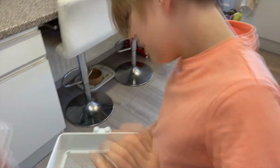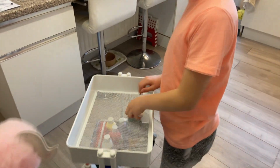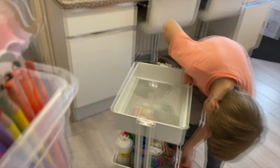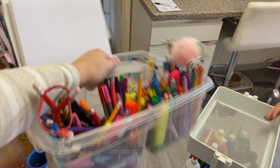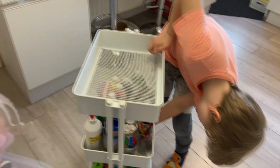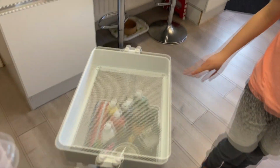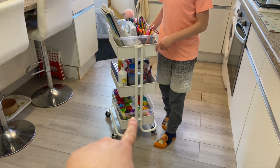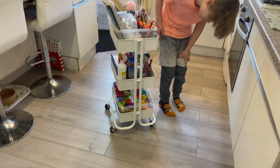The trolley was from, where was it from? Hobbycraft. Oh, sorry. From Hobbycraft, and it didn't come with these. These are the separate caddy things that I've spoken about, under the sink caddies that I've spoke about in previous videos. And then they're perfect, and they just literally fit. But you don't need it, you could just put the stuff straight on there, but I think it's handy to be able to take them out and put them on the table. The middle one with the paints and stuff hasn't got the caddy, and the bottom one with the Play-Doh has got the caddy again, so we can lift it out.